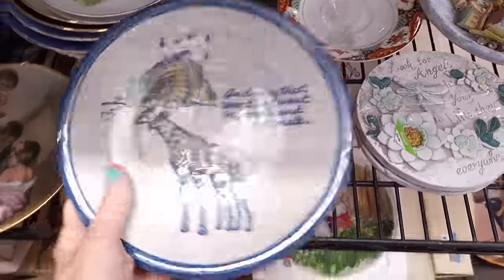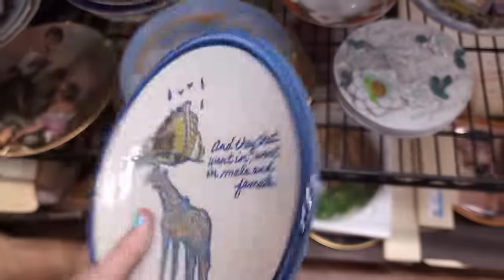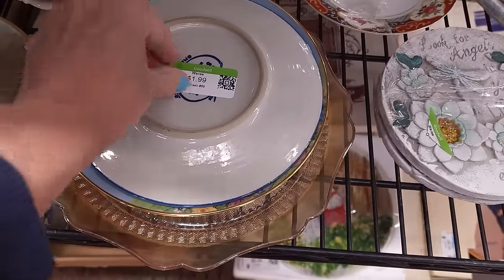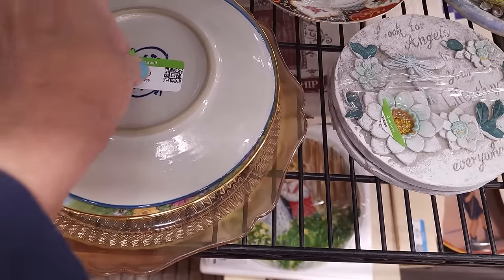I see this plate. It almost looked like Hadley for a minute. Let's see. Oh, goodness. They put that sticker right over the mark. We'll see if we can peel it nicely and see the maker.